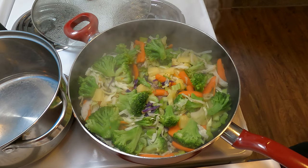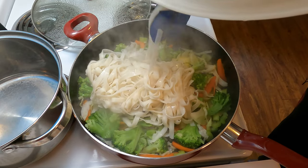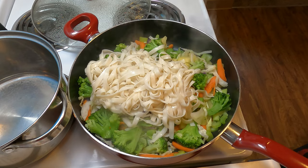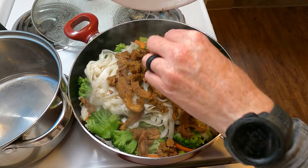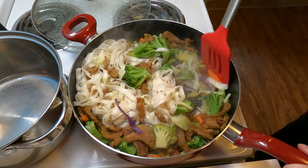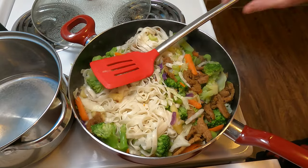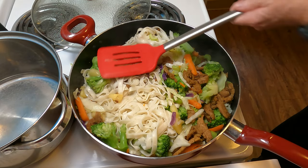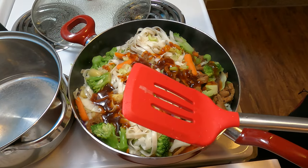Okay, we're getting ready to add in everything else. Here, let's grab the noodles. And soy curl chicken. Dump in a little bit of the sauce here. Actually, a lot of the sauce. Get it pretty saucy.